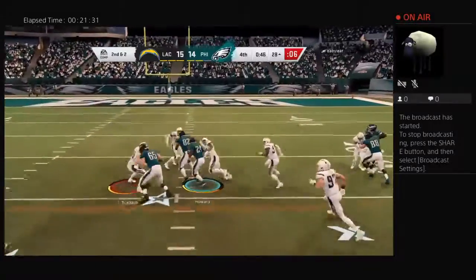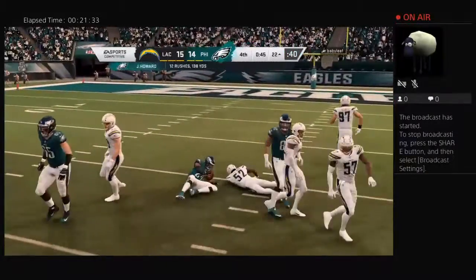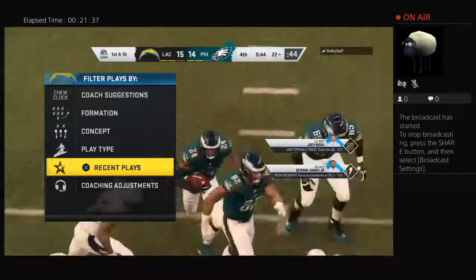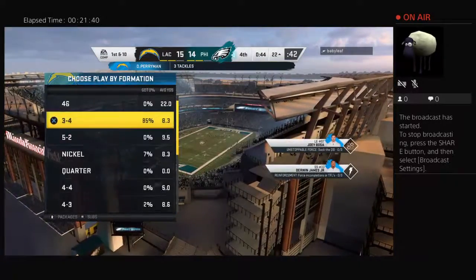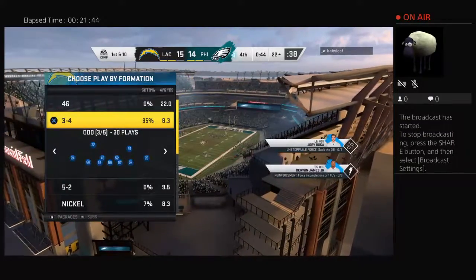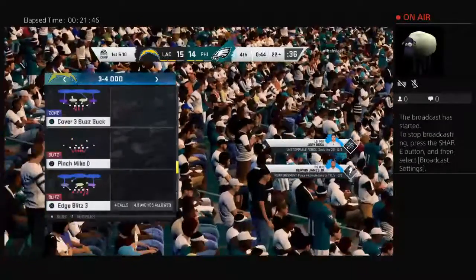They go counter with Howard. And he'll be a couple yards shy of the red zone here at the 22-yard line. The Chargers going to signal for the first of their timeouts. That'll leave them with 2 remaining. We'll be back after this. First and 10 at the 22-yard line.